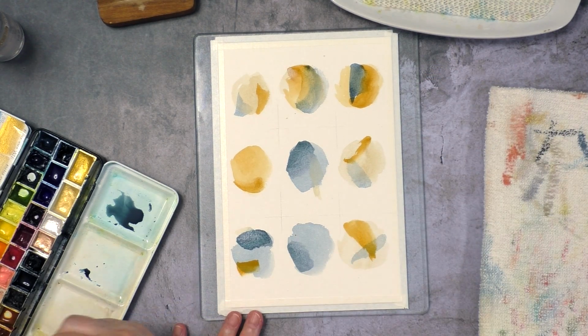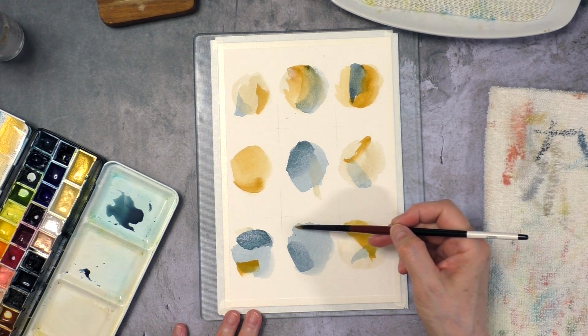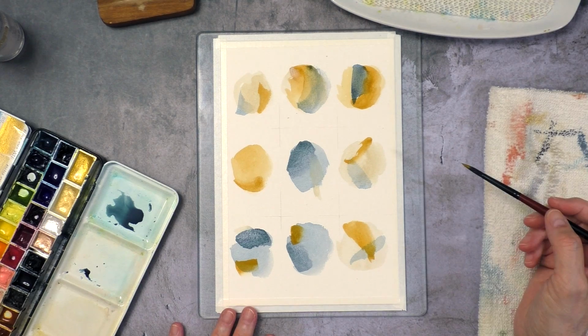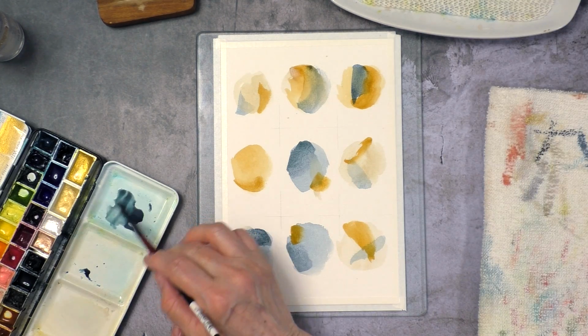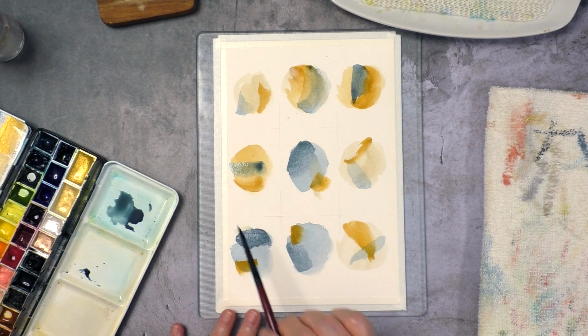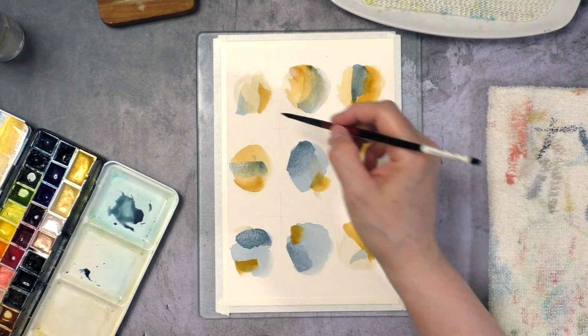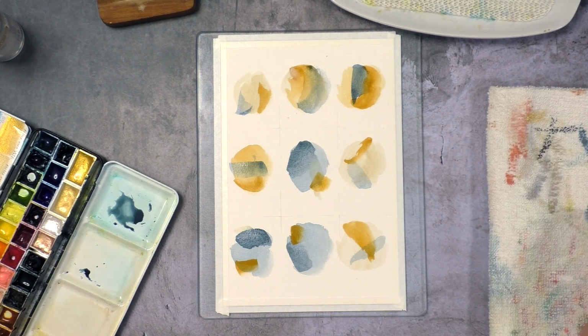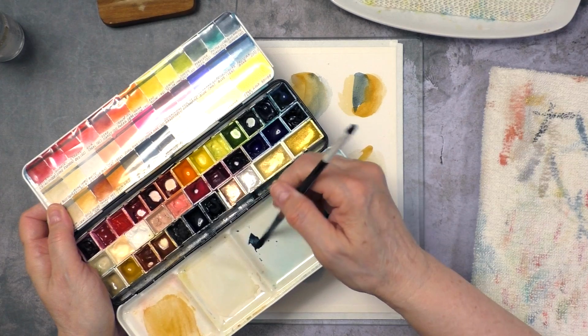However, I can tell you that if you keep working wet to wet, the colors will eventually start bleeding and blending with each other, and that will sort of create a very confused solid color. So this is something to consider.